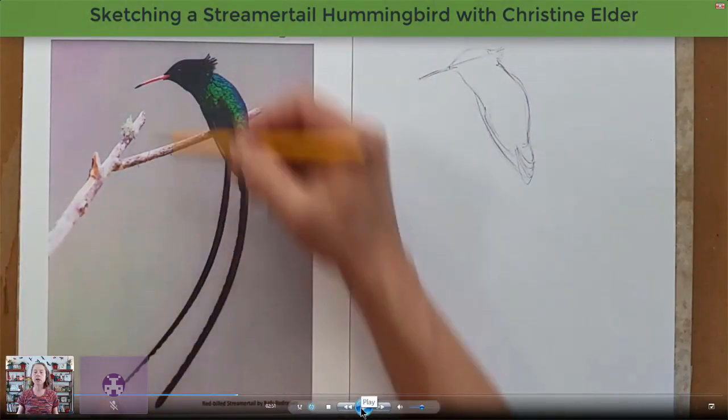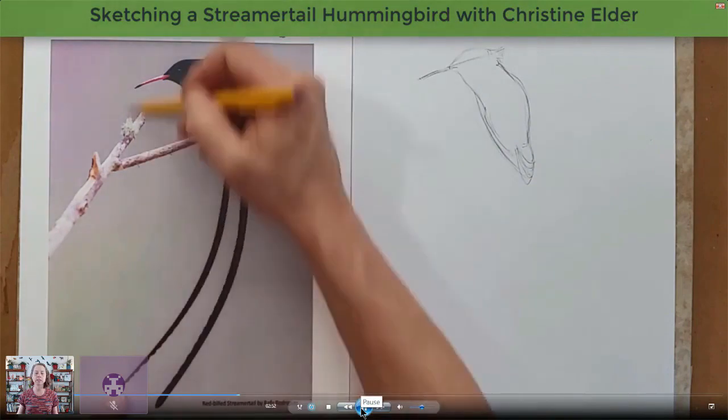And again, I'm just going light and loose everywhere. And you notice I haven't done any erasing yet. So really try not to do erasing. Let's just do the creating phase before we do any editing, staying light and loose.